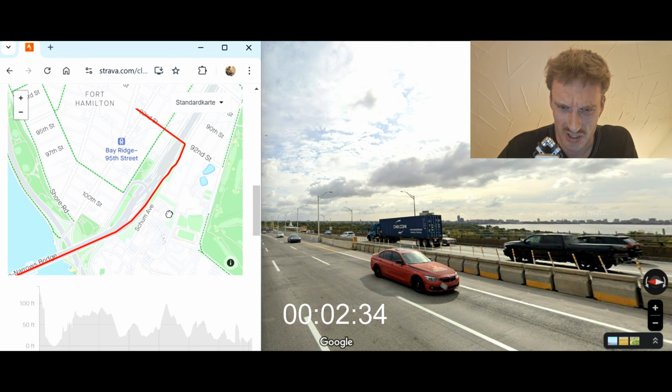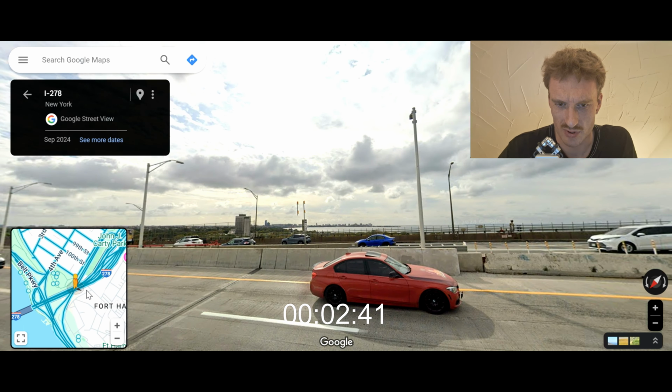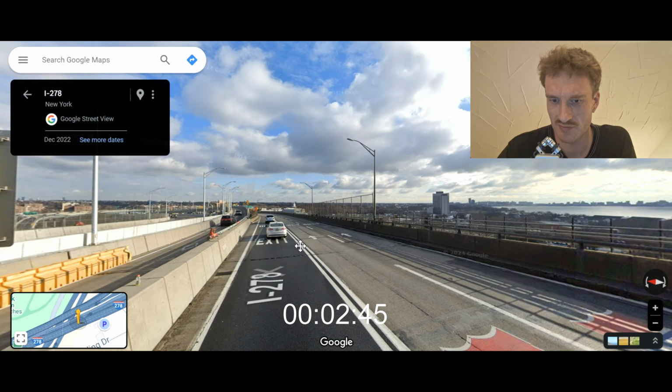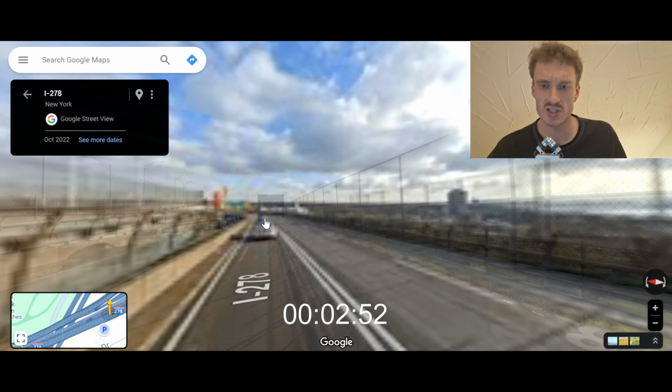Okay, but I have to kind of stay on the right side here. Can I even get there? Because I have to go down here. Oh my god. I guess this is better. So now we have started, we have crossed the first main bridge.